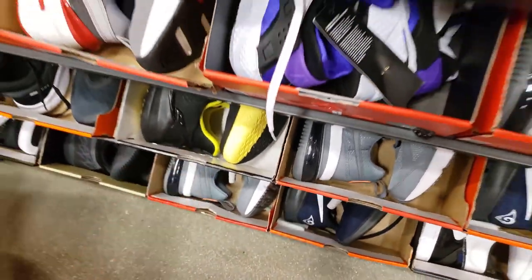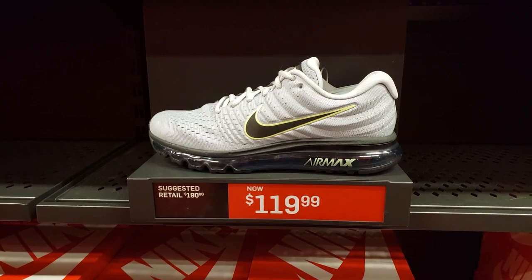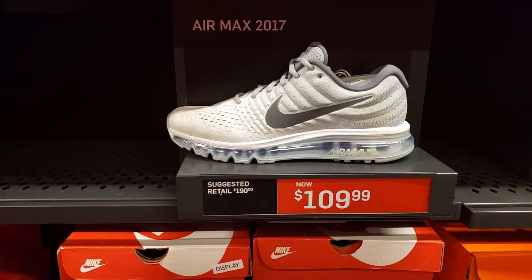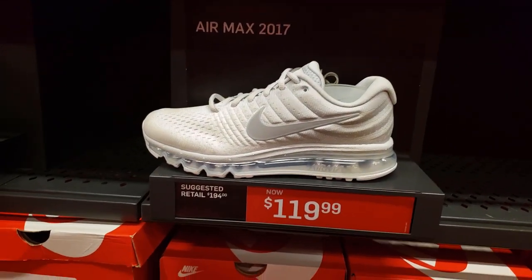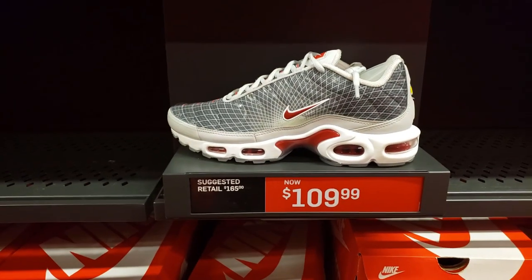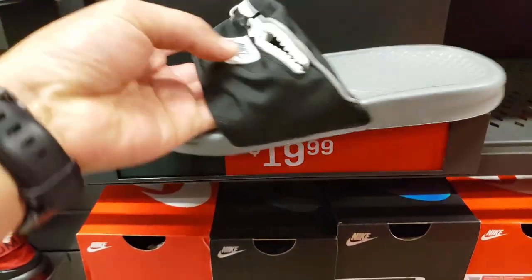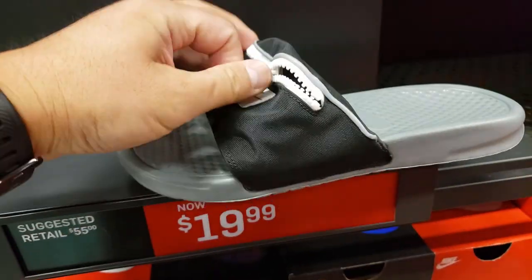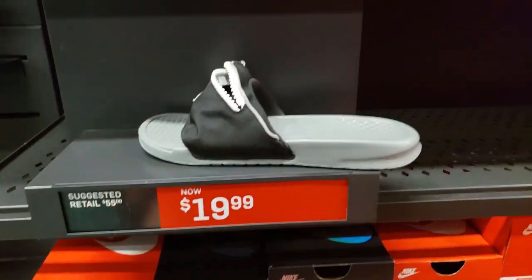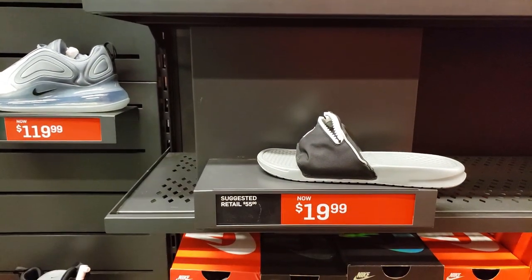So, put them back. The Air Max 2017s going for 119. Similar color, 110. Different color, oh, is that the same? Oh no, it's a different colorway. Okay, 120. Air Max Plus OGs, 110. Really, who's buying these? They had these all on clearance at the clearance center, every one of them. Because who's really buying these? $20, that's your style, you guys. I don't know who it's for, but yeah.